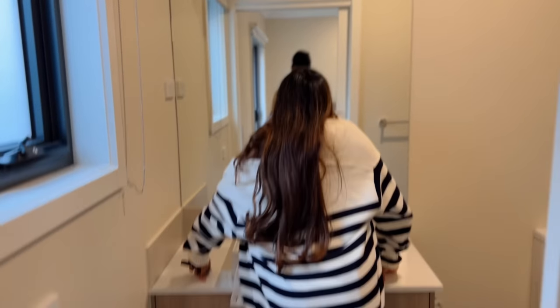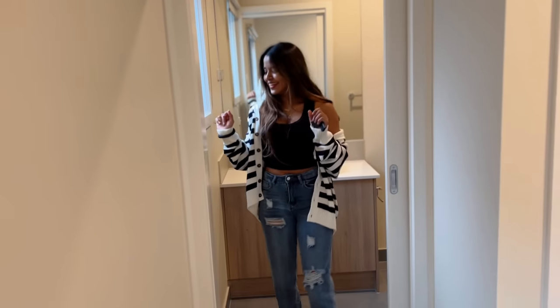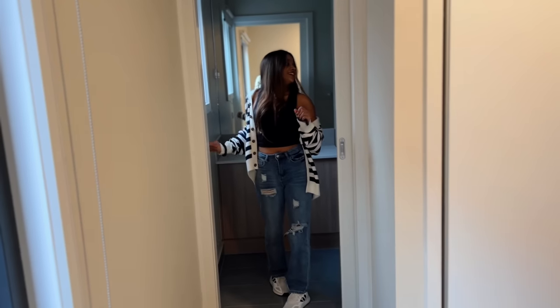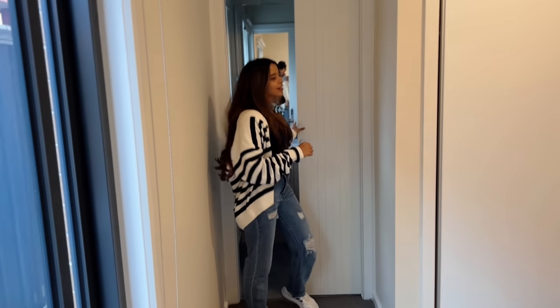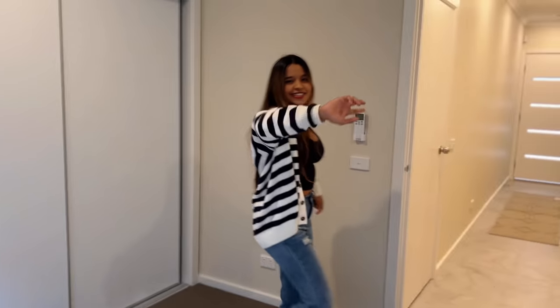Obviously, Yash, where are we gonna kaki? So, she's all excited, guys. So are you. Yeah, of course I am. And yeah, we got that. So this is the downstairs area.